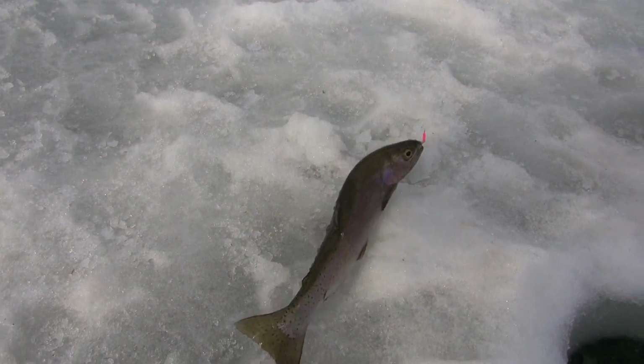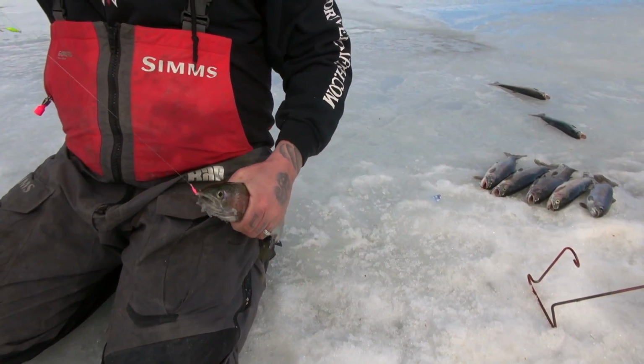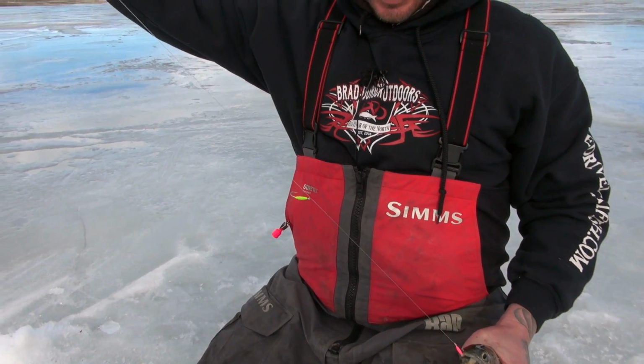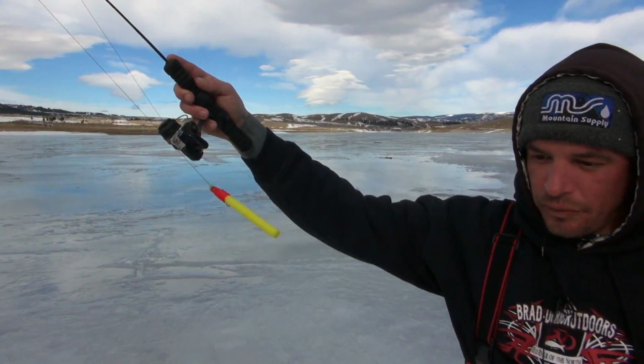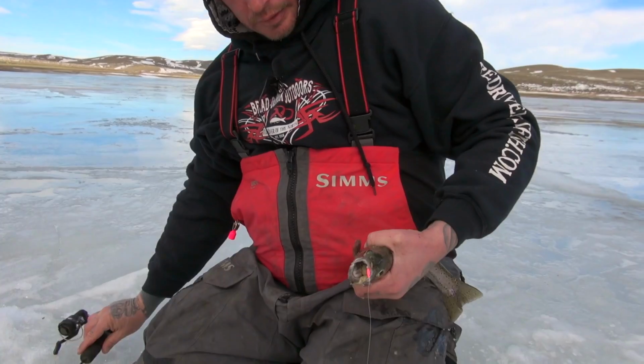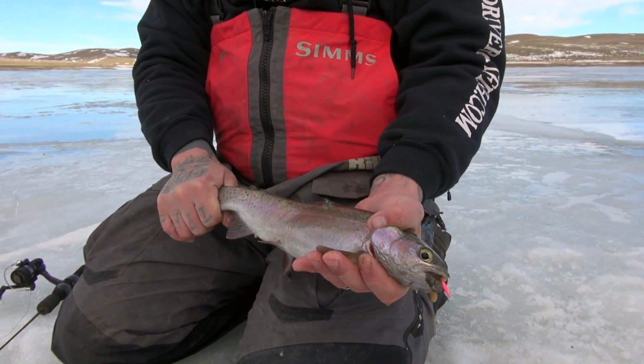Oh, nice fish. Now you can see that I have a monofilament leader. One of the reasons I run that monofilament leader is generally we're fishing extremely clear water. I think this braided line would spook them because of how dark it is. So we have that monofilament leader to try to stop from spooking the fish. And apparently it works. Oh, there's a fish. Here we go.